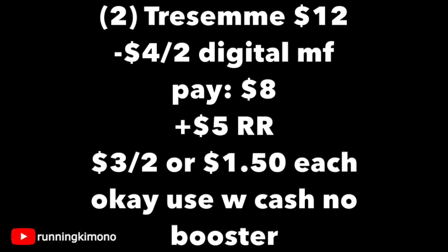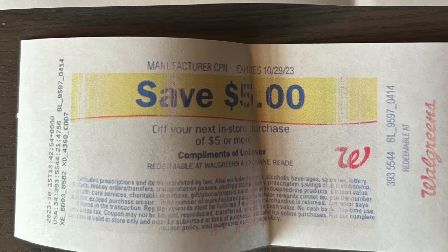And these are very large bottles of shampoo. And again, if you're doing this without a booster, yes, you can use Walgreens cash to earn your register reward. And then just to show you guys, here it is. It printed, so I was very happy about that.